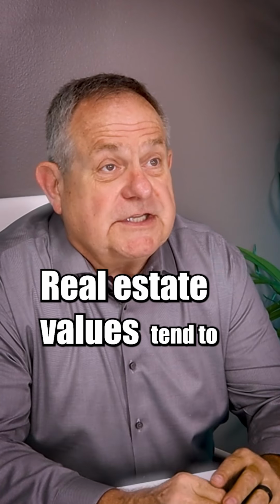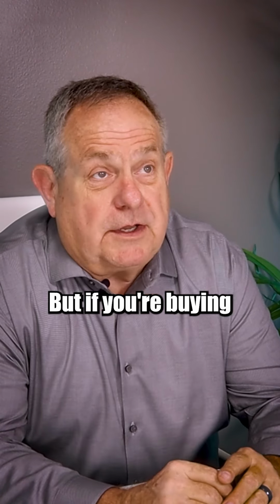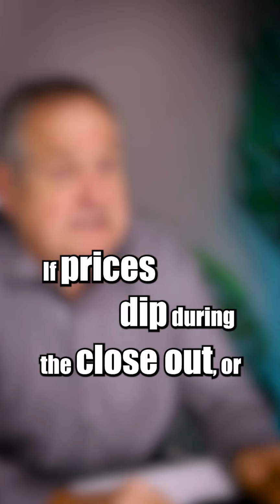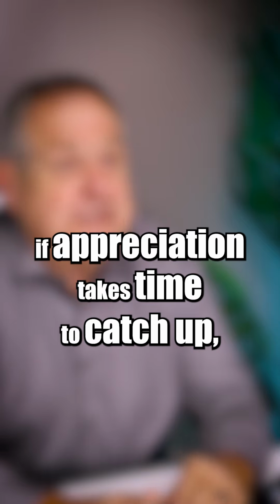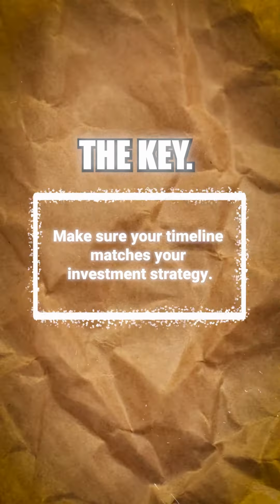Real estate values tend to rise over time, and you'll likely see appreciation in the long run. But if you're buying new construction with plans to sell in just a couple of years, you'll want to be extra careful. If prices dip during the closeout, or if appreciation takes time to catch up, you could find yourself in a tougher spot when it's time to sell. The key? Make sure your timeline matches your investment strategy.